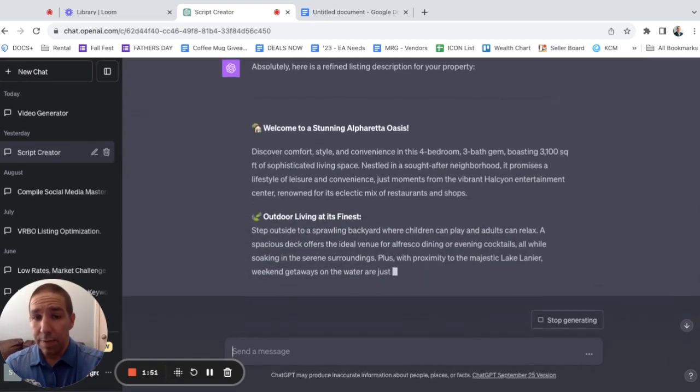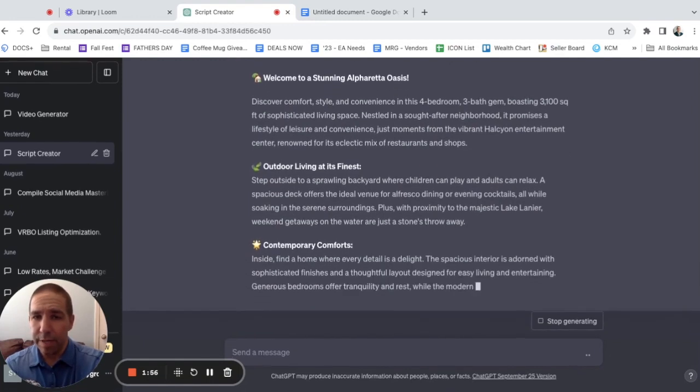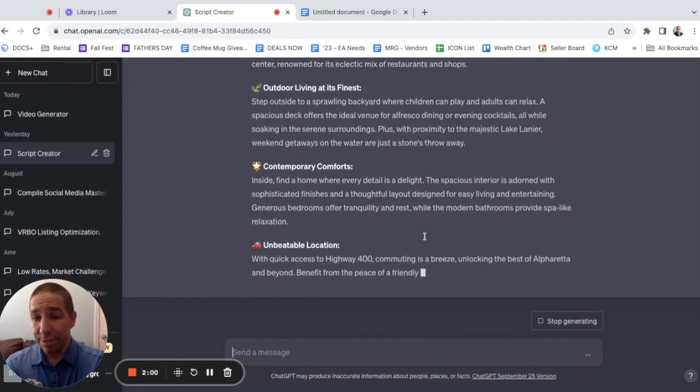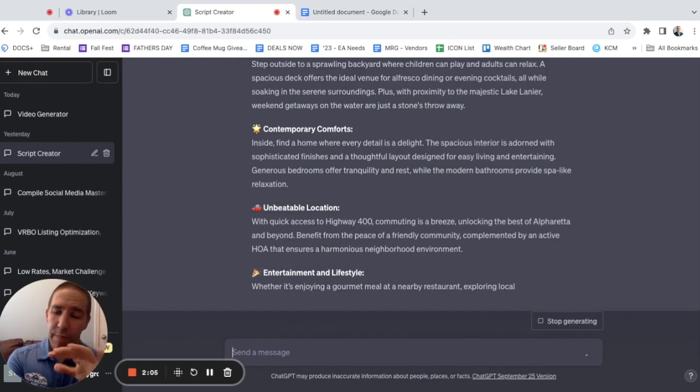Okay, so welcome to stunning Alpharetta Oasis. Discover comfort, style, convenience in this 4-bedroom, outdoor living at its finest, contemporary comforts, unbeatable location. Shoot, this one's not too bad. That's what it's given us. All right, so it's going to give you a listing description.